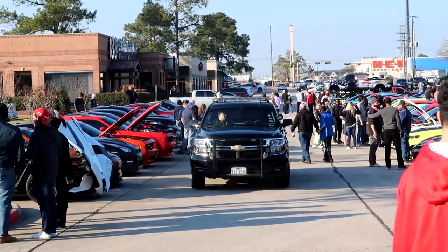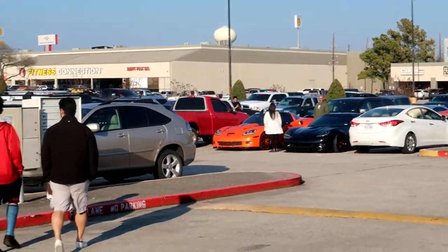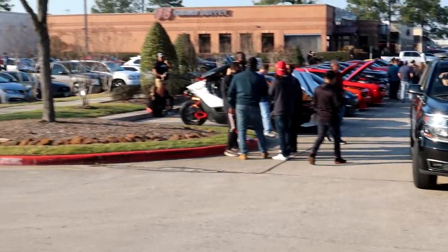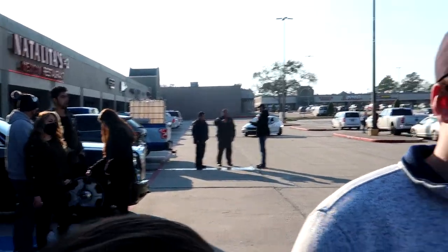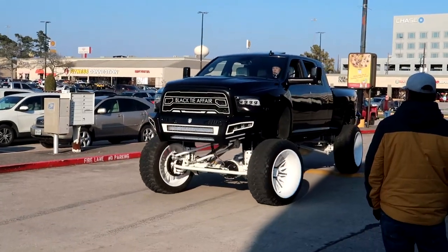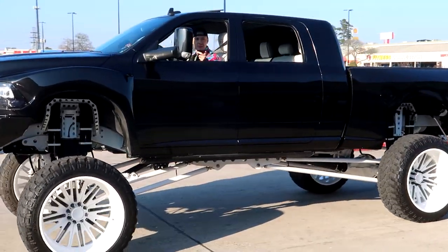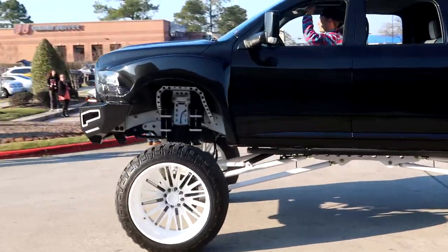We got the police rolling through. There's a couple more over there, but they're like walking throughout the show. They're being cool today. These guys are pretty nice. Yeah, they're talking to people over there. Rolling out, the monster truck. Look at that big old Ram. It's crazy. Very nice.